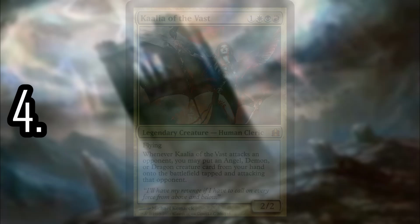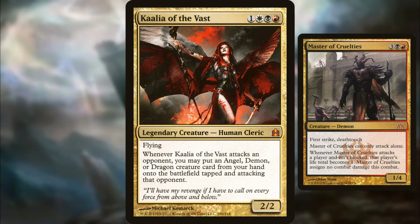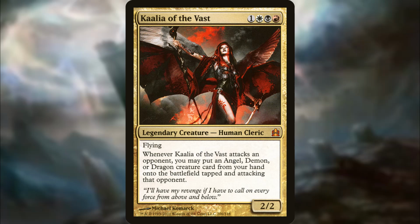So number 4 is Kaalia of the Vast. Holy cow, was this one of the more powerful commanders for a while there. I think everybody knows about the Master of Cruelties combo where you just cheat it into play. It's already tapped and attacking a player. By doing that, you can easily just kill them, because if they're set to 1, then Kaalia damage will do it. There's some pretty deadly interactions in here, and there's no shortage of powerful angels, demons, and dragons that you can punish your opponents with.